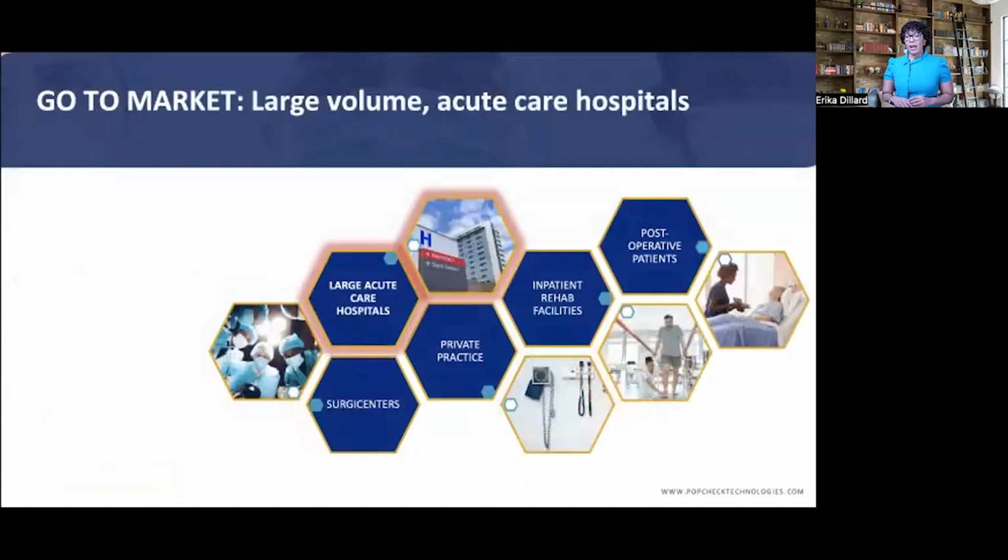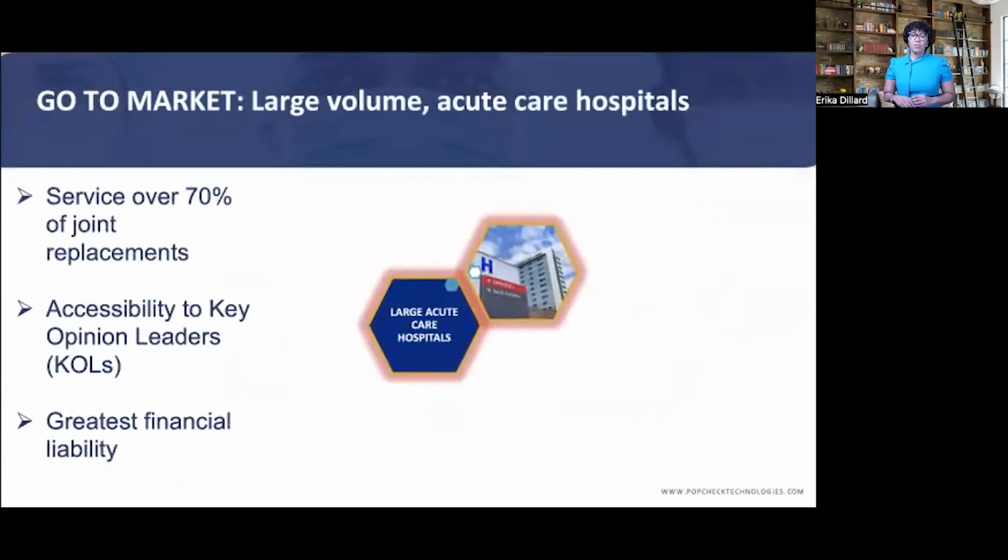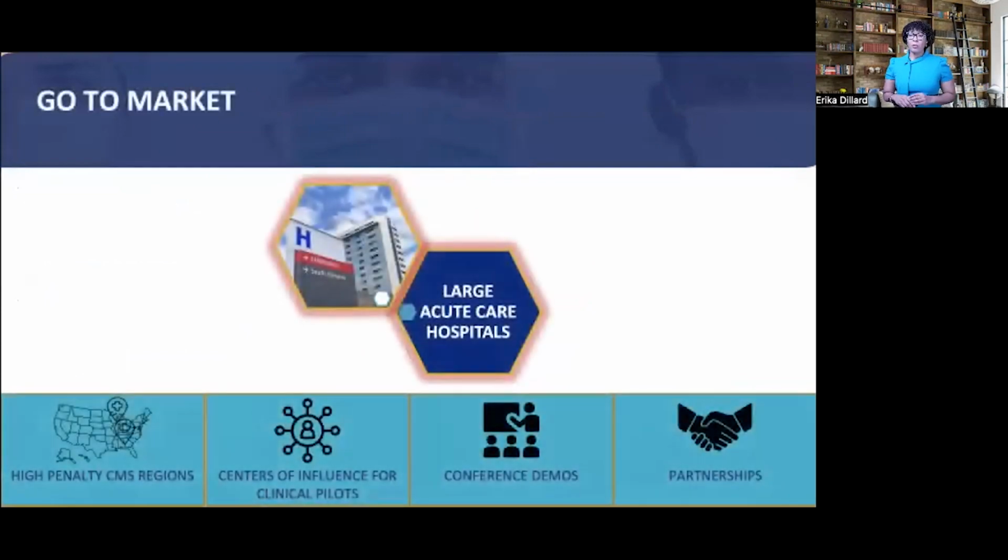We'll focus on physician practices affiliated with large volume acute care hospitals over other settings, as they provide service for over 70% of joint replacements. They allow the greatest accessibility to our diverse key opinion leaders and are most financially impacted when complications occur. Specifically, we'll start with high-volume hospitals servicing over 300 joint replacements per year. And based on data from Centers for Medicare and Medicaid, facilities that demonstrate higher reimbursement penalties after joint replacements are typically located in the Southeast and Midwest, which aligns with our core team's sphere of influence. We'll maximize these relationships as potential sites for pilot studies to provide additional cost and clinical validation.